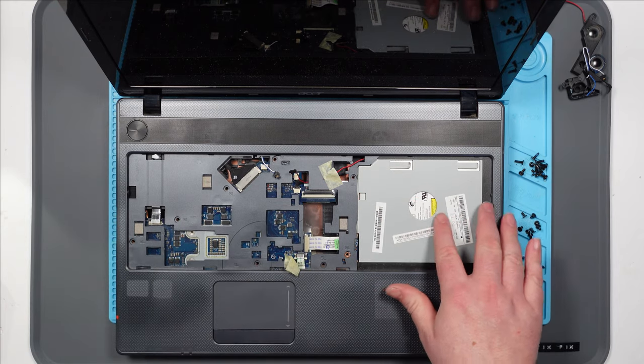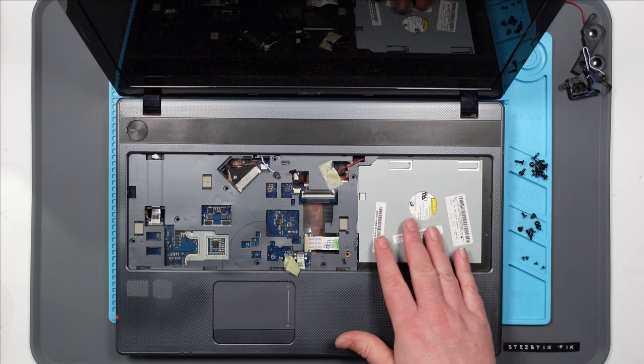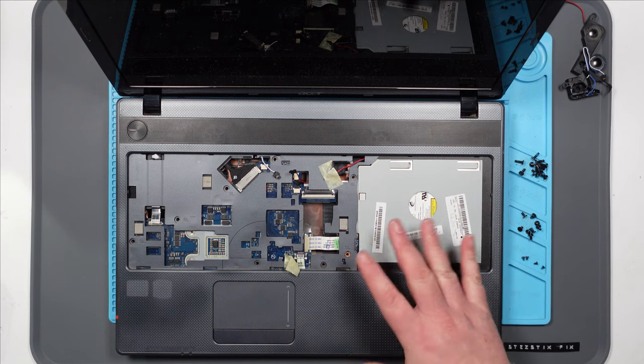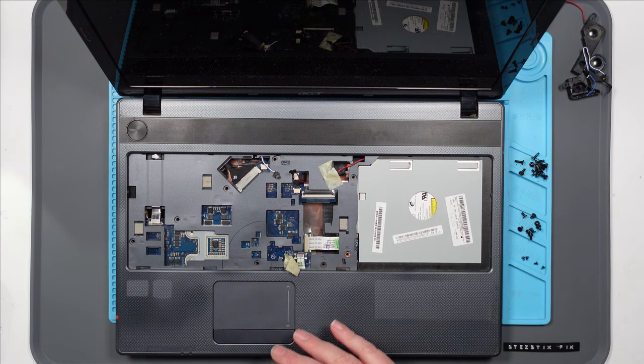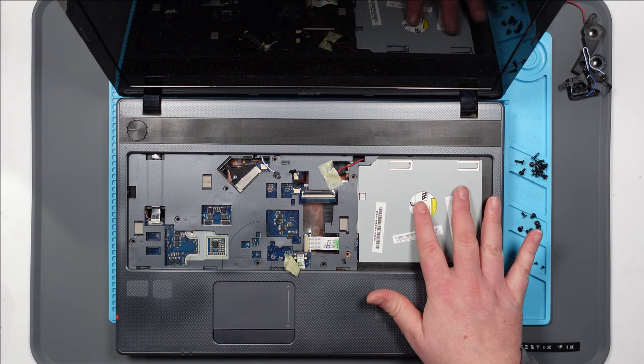While I've got this, he's actually asked me to see if I can make the DVD player multi-region. So I don't know, I presume that's possible. I don't know how to do it. I'm going to give that a go as well. So I might as well put all this back together and then see if I can work out how to do that, and then we can test it at the end.